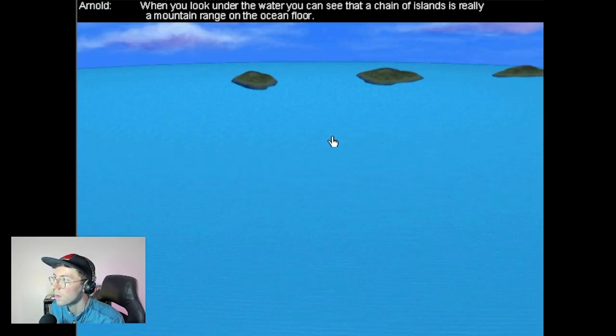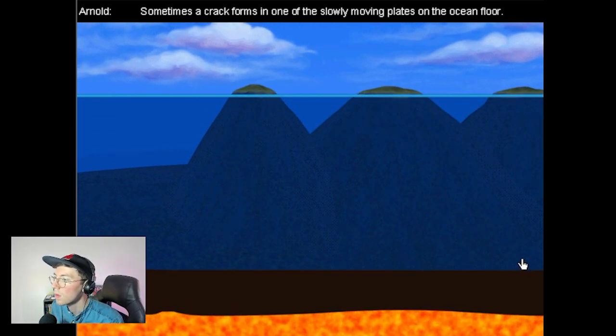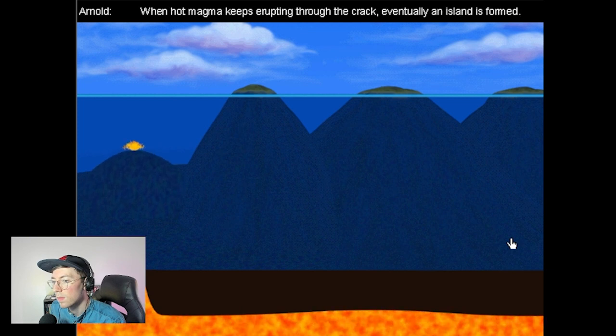When you look under the water, you can see that a chain of islands is really a mountain range on the ocean floor. Sometimes a crack forms in one of the slowly moving plates on the ocean floor. When hot magma keeps erupting through the crack, eventually an island is formed.